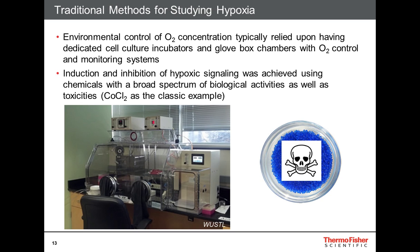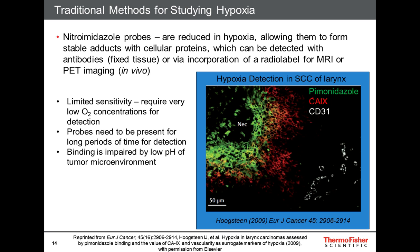So I think there's an emphasis or an effort to move away from these kinds of crude chemical tools and develop more sensitive, specific drugs to perturb hypoxia signaling, as well as probes for visualizing hypoxia in cells and tissue.